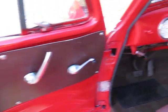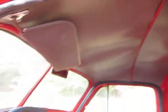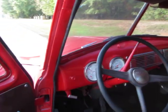Grab handle there. It's got a newer seat cover. It's not brand new, but it looks good. New headliner. I can't remember if this light works. I don't think it does. Nope. The new Dolphin gauges, which I love Dolphin gauges.